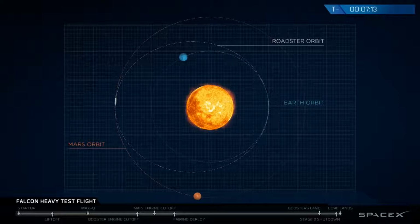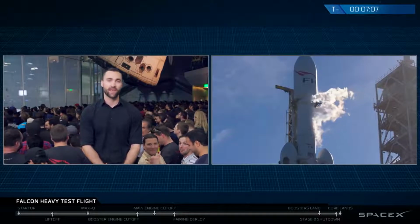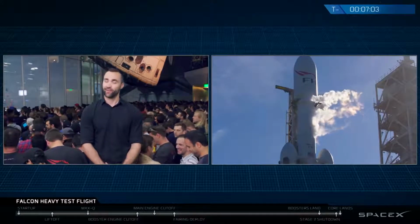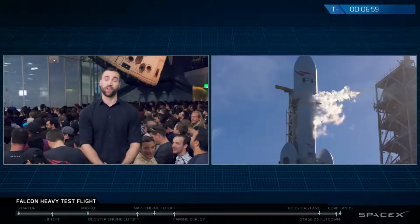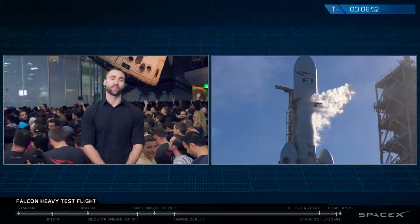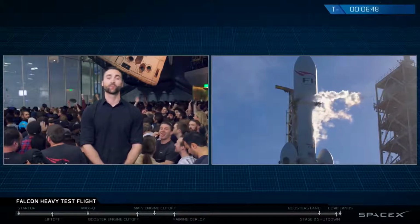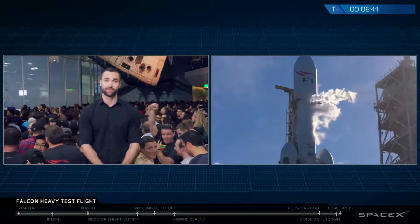It will reach a maximum distance from Earth of over 400 million kilometers. In Earth terms, that's about the same as a trip around the equator 10,000 times. During its journey, the Roadster will also reach a maximum velocity of nearly 40,000 kilometers per hour, or about 20 times faster than a speeding bullet. As we said, it should stay up in orbit around the sun for about 1 billion years. It's a very long, exciting road ahead, and we are thrilled to be able to take the first steps on that journey just 5 minutes from now.